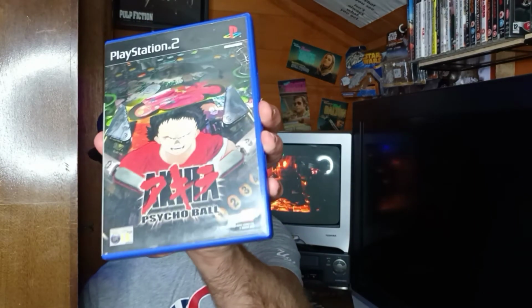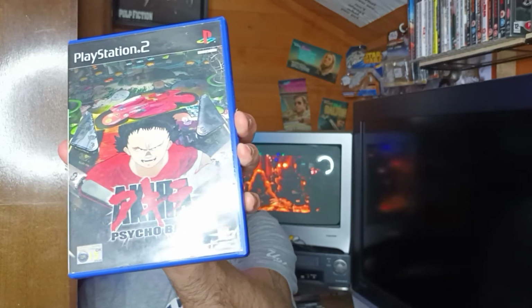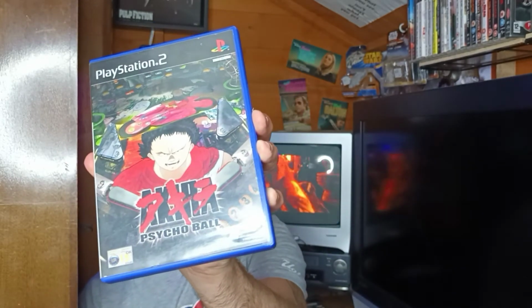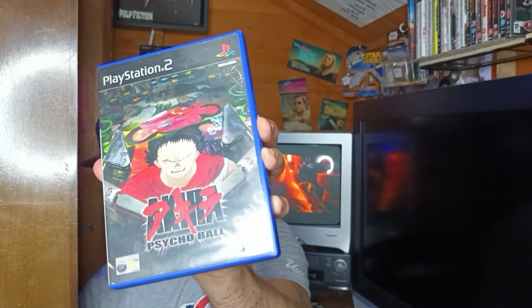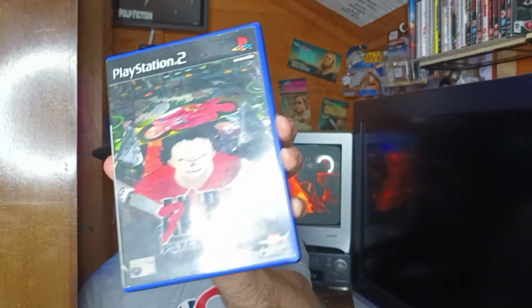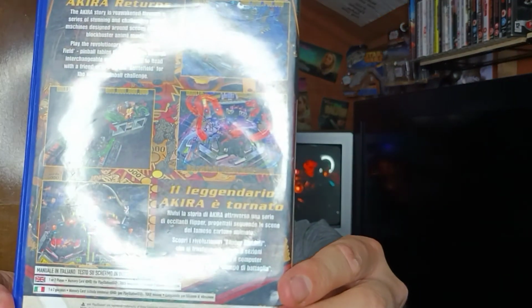And that is Akira Psycho Ball. Again, I think it's a pinball game, and anything pinball, I'm interested. This is one thing I like to get as many as I can of. That's on PS2, and that's Akira pinball. It looks absolutely phenomenal.